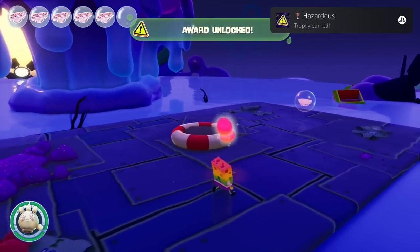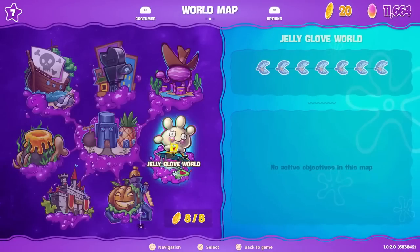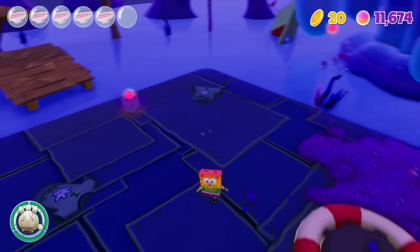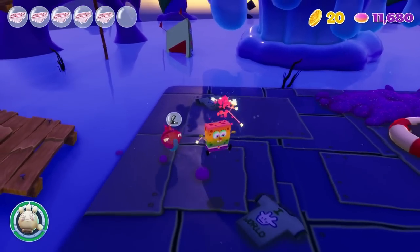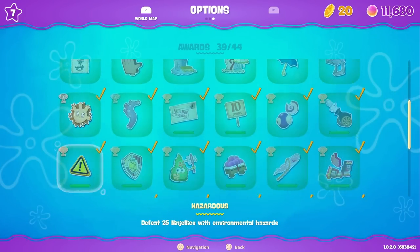Okay, that did it. So I just had to go back here. So I guess the strategy has gotten us two challenges done. There's Hazardous complete. I don't know if these guys with the boxing gloves are Ninjellies or the smaller ones that charge at us. These guys are Ninjellies. But one of the two are. If we switch over to the awards again, we're really getting close to all of them.